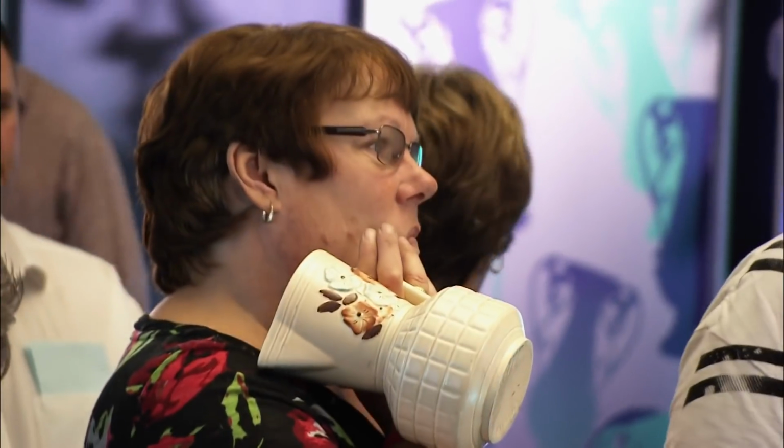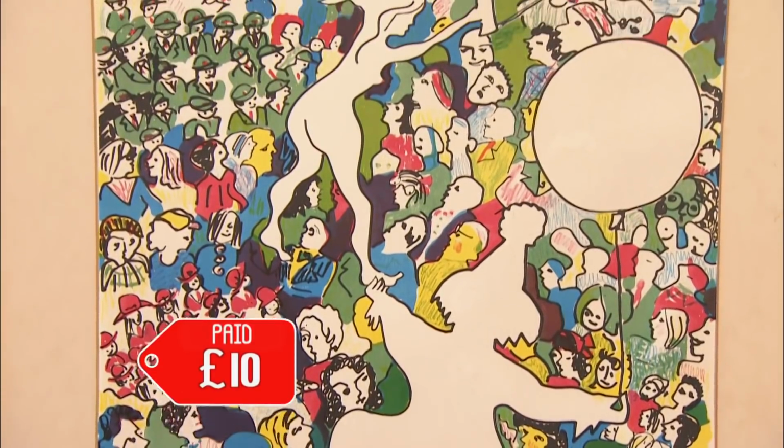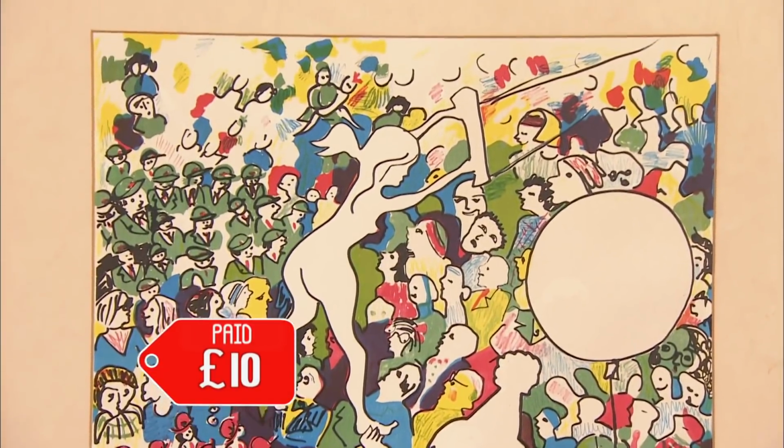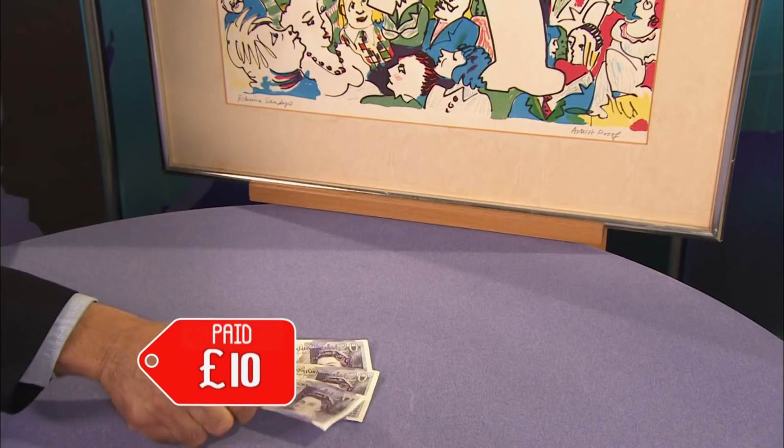Well, a fab result all round. All in all, our sellers have walked away with over £1,600 today. Remember Kelly? It was bought in a charity shop by my husband. Her husband paid just £10 for her artist proof print. What I'm going to do, Kelly, is I'm going to put down another £20 and I'm going to stick it at £60. I'll accept the money. £60. Yep, lovely. Thank you very much. Well done, Kelly.